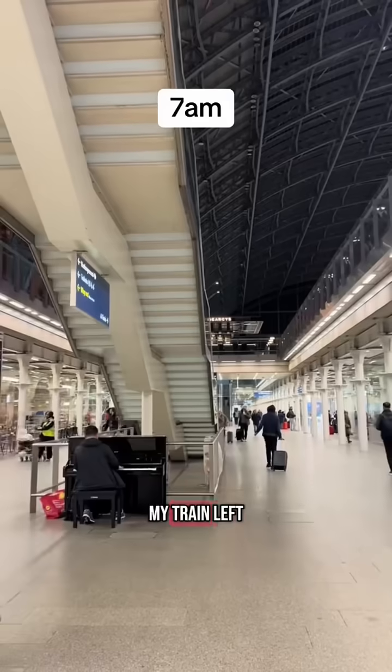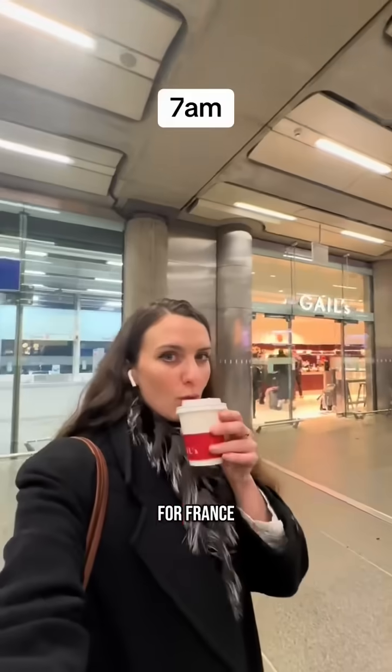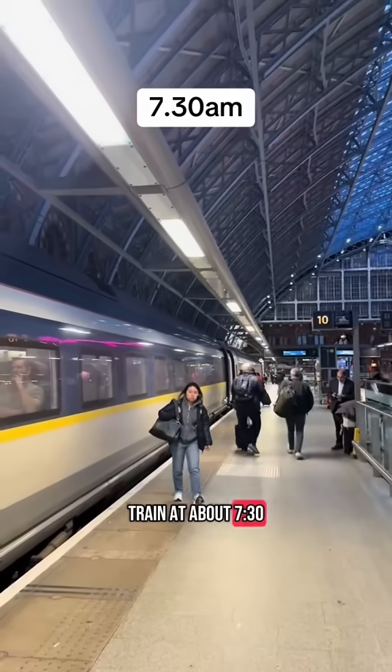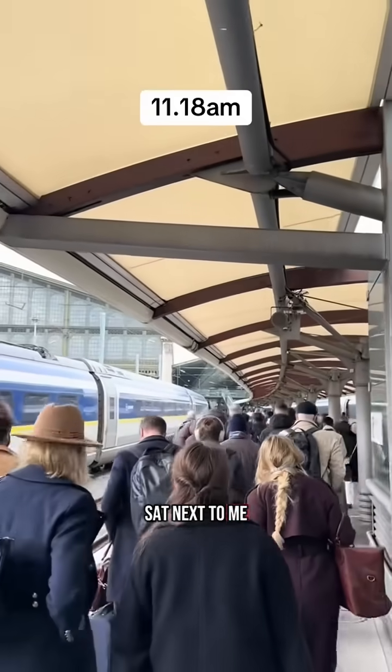My train left at 8 AM, so I got to St Pancras for 7 and had an authentic French croissant to get me in the mood for France. And because this is a Eurostar, you can take drinks through security. Look how cute this cup holder is for my flat white. We started boarding the train at about 7:30, and I ended up having the most interesting 2.5-hour conversation with the lady sat next to me, and we're still in touch now.